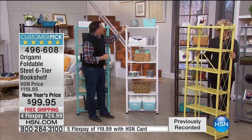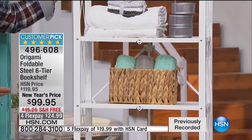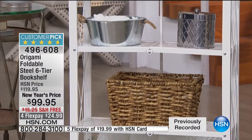This is the white that you see right here. It's a very, very beautiful glossy finish on this guy. Great for bathrooms, for the kids' rooms. I mean, you know where you want to put this. A lot of folks in their kitchens have white trim. This is going to look great in there as well. Very, very clean look on that one.